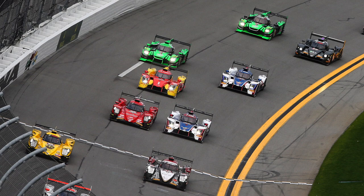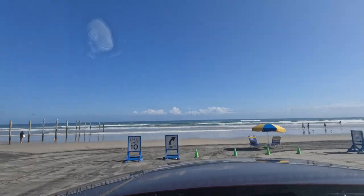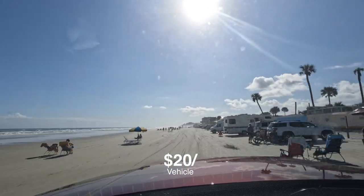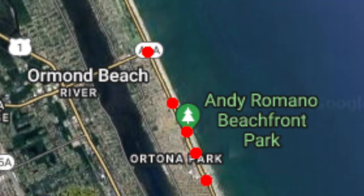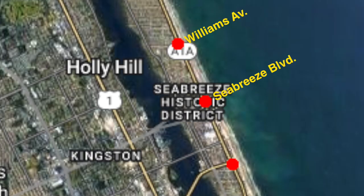Before there was NASCAR and the Daytona Speedway, there was racing on Daytona Beach, and today you can still drive down it. Access to the beach is $20 per vehicle, with a one-time re-entry the same day. There are 5 vehicle beach ramps in Ormond Beach and 13 in Daytona Beach.